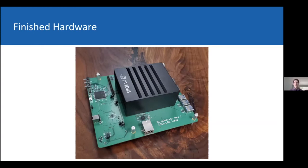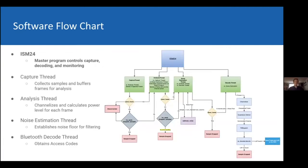But now Zach and Griffin will detail the software side of BlueDentist. So to start, for the software, we'll look at this flowchart that shows how our program essentially works. ISM24 is the name of our master program that creates and controls the 4 threads of our program on the CPU and is in charge of the display. ISM24 refers to the 2.4 gigahertz band that we are watching where Bluetooth operates.